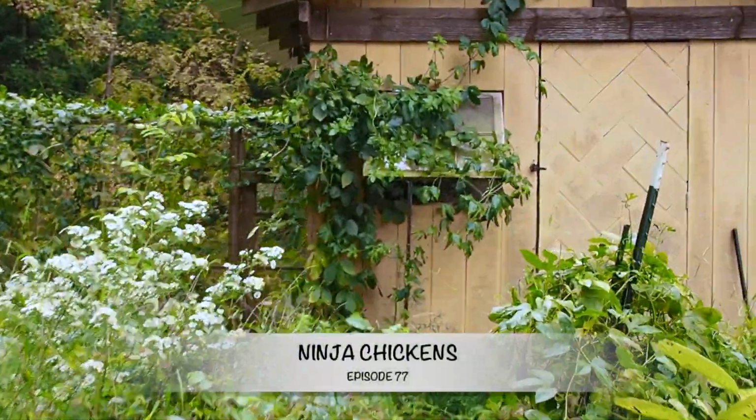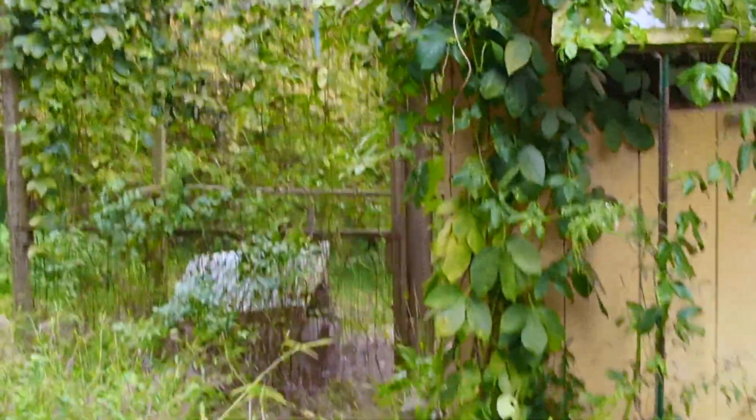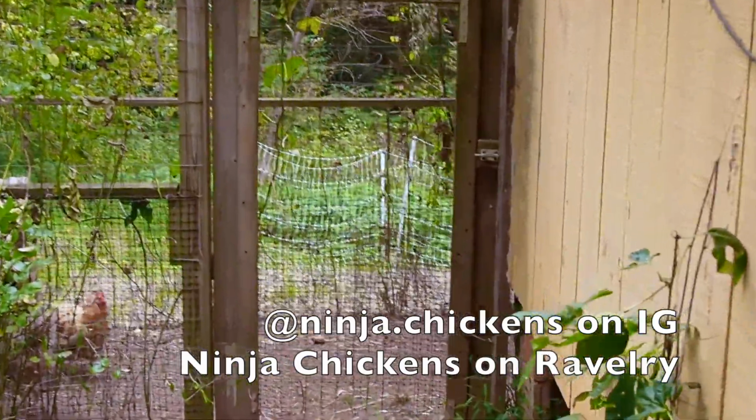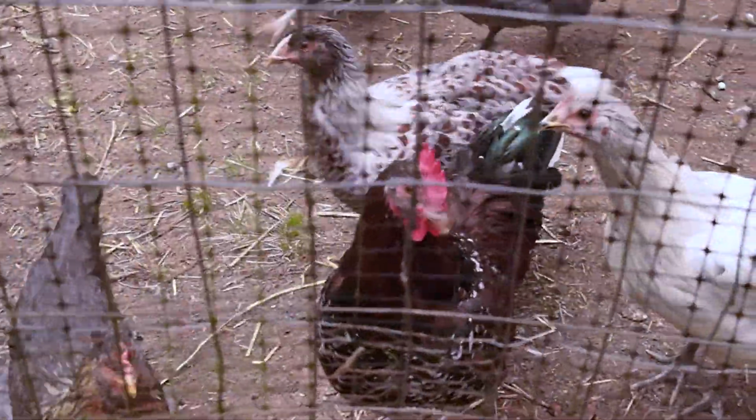A number of you have been asking for a chicken update. So I thought we'd go say hello to these chickens. They're doing really well. They're about 5.5 months old, and the 2 roosters have started crowing. There's one. That's Emerald. And let's let you guys in.